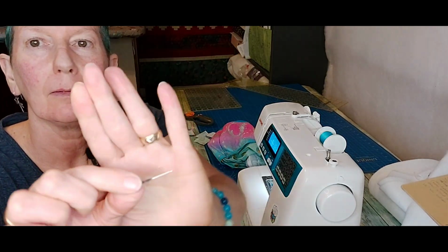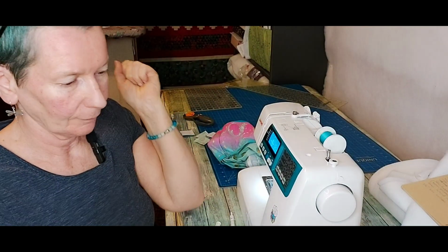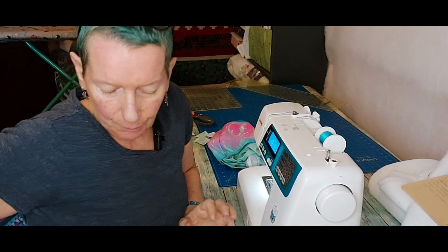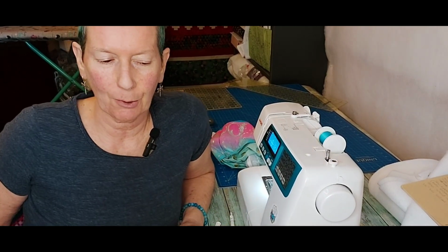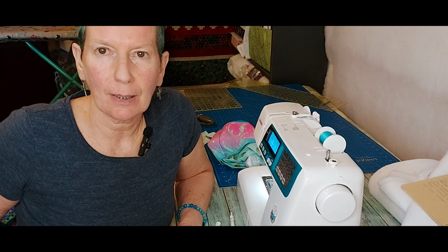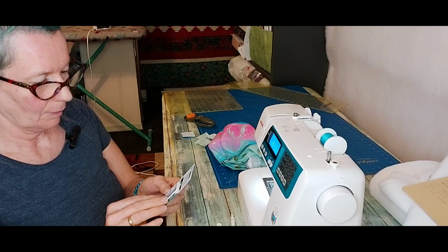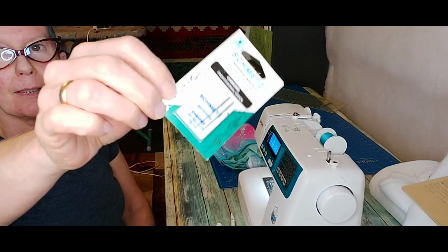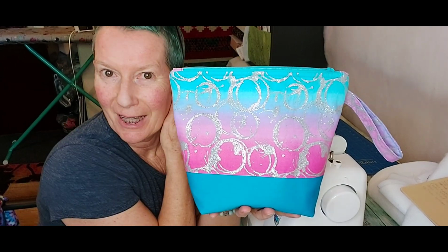Well, I have a broken needle. I just wanted to do a couple more stitches on the side of that bag where I wasn't 100% happy with it, and it must have hit something I didn't like, so I'm going to have to put a new one in. These are the needles I like. All right, she is done.